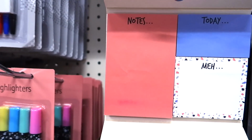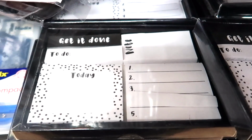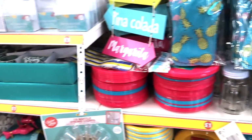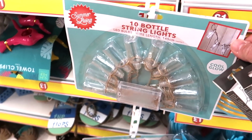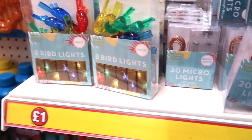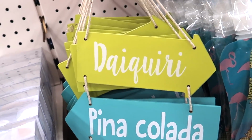So there's this little list pad hung up, sticky notes. There's also this little get it done pack. Seasonal range, kind of thinking I might be able to do something with these, something I haven't seen Lisa do. Lots of other different types of lights. Also found these cute little arrows, which possibly is similar to what Lisa's done.